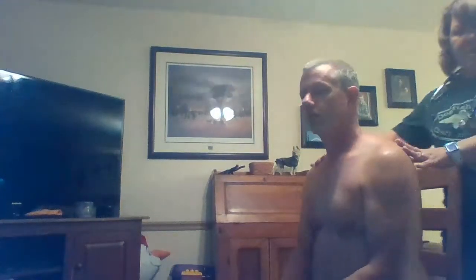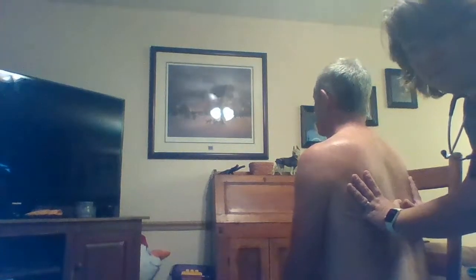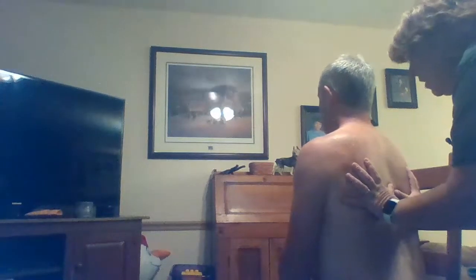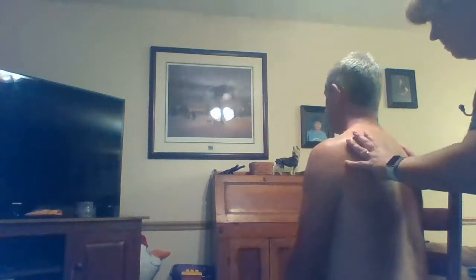Next, I'm going to check the posterior aspect of his chest, and by doing this, I'm going to have him take a deep breath and inhale, and I'm going to feel the rise of the chest. You just can breathe normal. Inhale. Is he breathing equal on both sides? And you just want to move your hands upward. You could do that to the front of the anterior portion of his chest also.